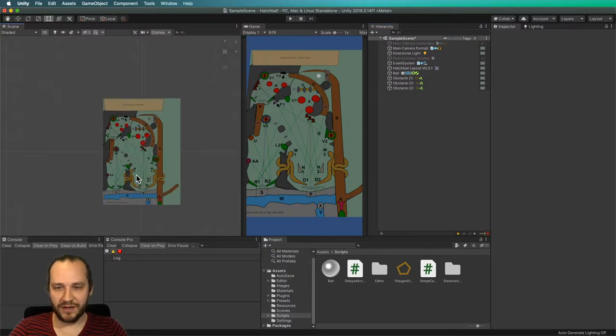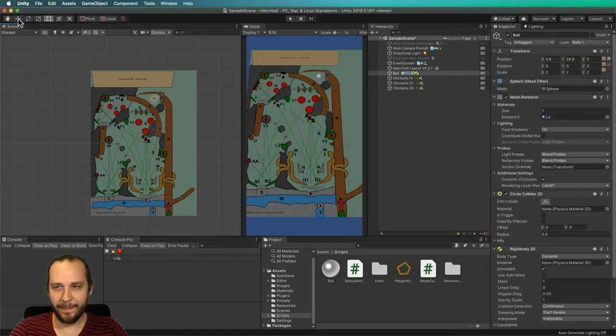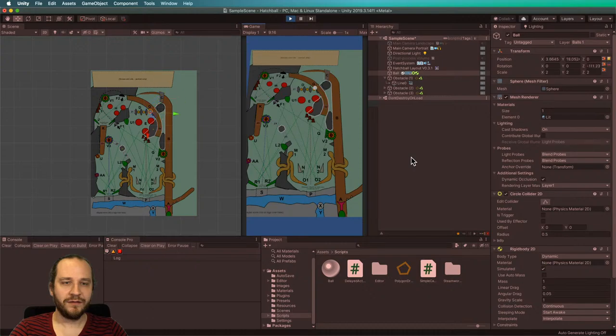Right, so now I can check this ball there. It will fall with a gravity of 20. Oh, I need to up that, of course, a little bit. Yeah, that does not look right.